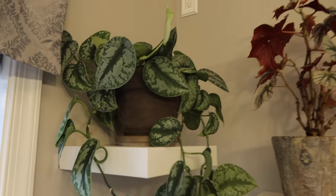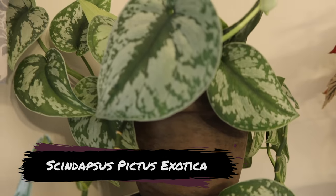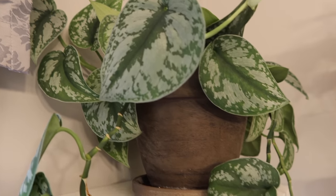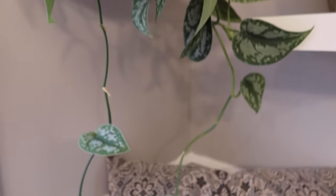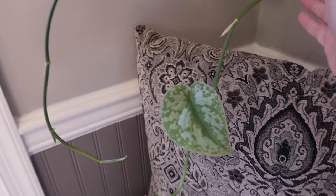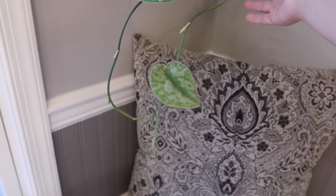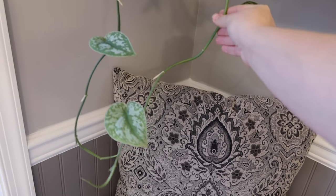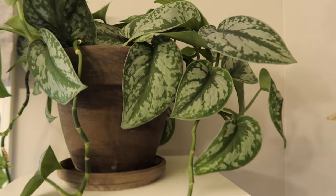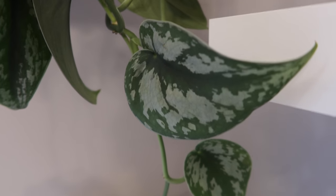So over here, I have my Scindapsus pictus exotica. Love, love the large leaves of this plant. It is super stunning. It's been growing a bit sparse toward the ends. I'm not quite sure why at the moment. Could be because lately he's had a lack of sun. Not sure. I actually might end up pruning these and propagating them and maybe planting them back in, because for a while he was growing pretty bushy and then he just kind of decided to stop growing leaves.